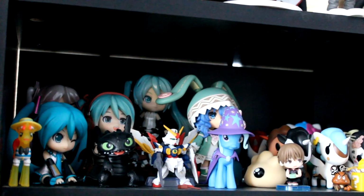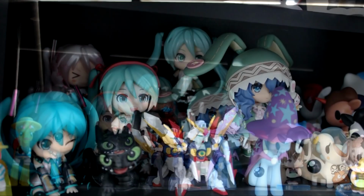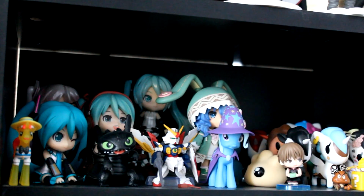So here's a better view into some of the little cubbies that we have above our desk. In this one here, I keep a lot of my Miku Nendoroids. If you were wondering why they weren't over on the little staircase display, that is because they're over here. We have Miku 2.0 and the spring version Miku, and of course Toothless is right in the front blocking some views, and so is that Trixie pony. I like a lot of blind boxes.